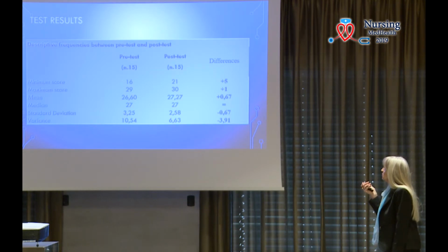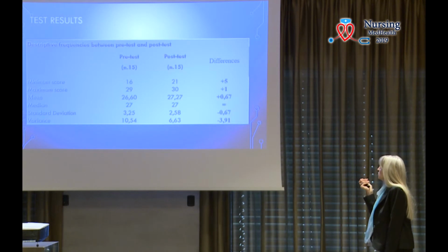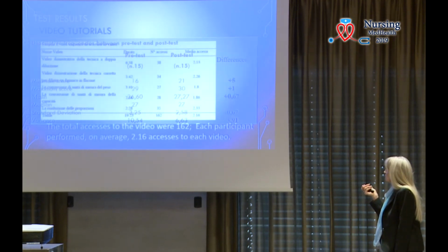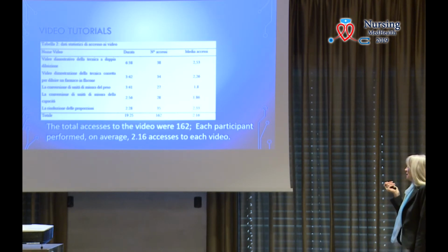This table shows the descriptive frequencies between pretest and post-test, and we can see that the minimum score in the pretest was 6 points, and in the post-test was 21. And the maximum score was 29 in the pretest and 30 in the post-test. The total accesses to the video were 162, and each participant performed 2.16 accesses to each video.